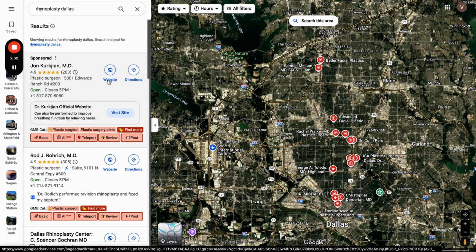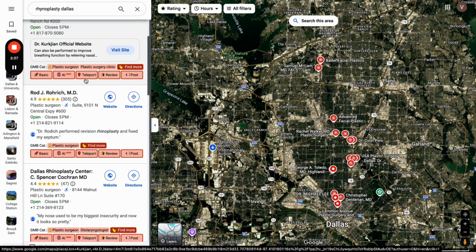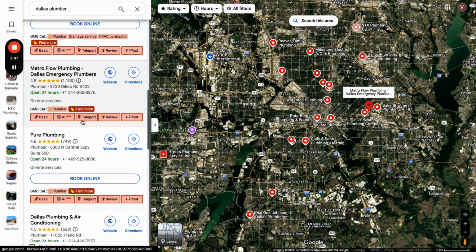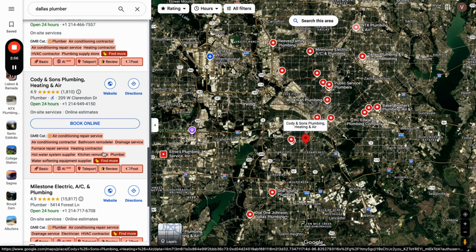Now, if I were a plastic surgery clinic in Dallas, what I would do is, of course, set my primary category as plastic surgeon. Now, this seems quite obvious, but a lot of people fail to do this. For example, let's see here for Dallas plumber. Main category: plumber, plumber as well, plumber, plumber. This one is a plumbing company, but their primary category is air conditioner repair, even though they have plumber down here in the middle of a bunch of these categories.